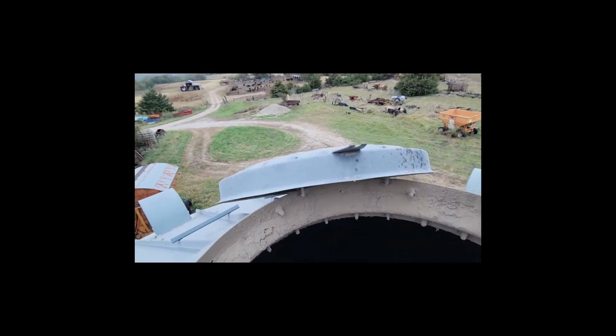Well, there's the pile of beans from the top. We're shutting the top for the night. It's supposed to rain tonight.